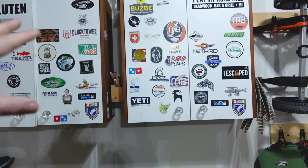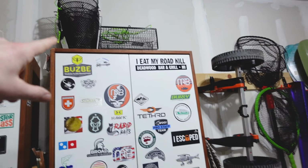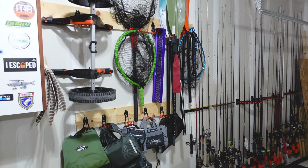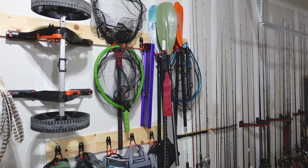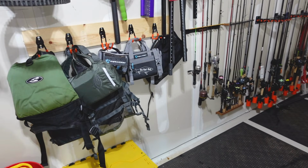We got the cabinets hung. This is just miscellaneous stuff. Got the old craw traps up there. And then, here we go. So we got the buckets, we got an extra bin of stuff, and then we just have a wall of grab and go. I'm gonna need some of this stuff every single time I go fishing, so I made it quick and easy. So that's the paddles, the nets, the wheels, PFDs, and the swim bait bags.